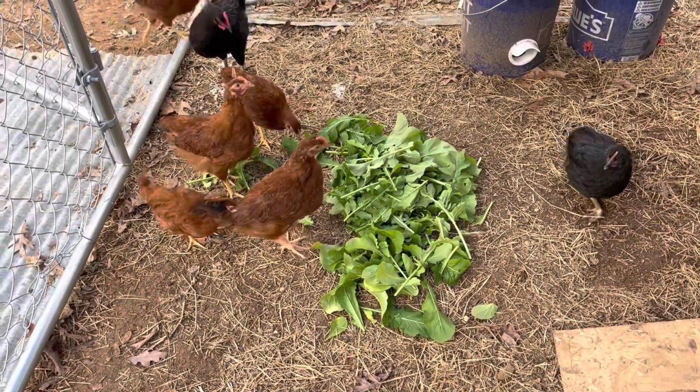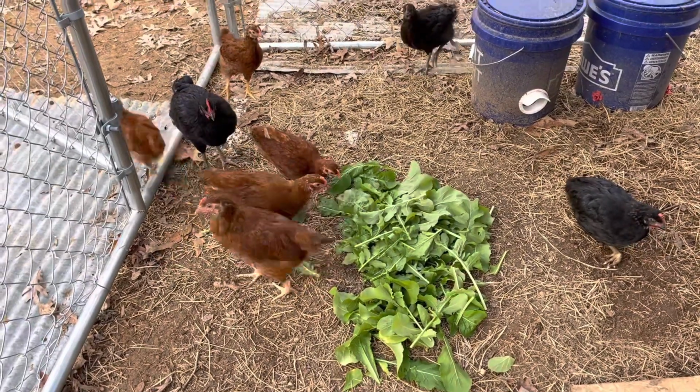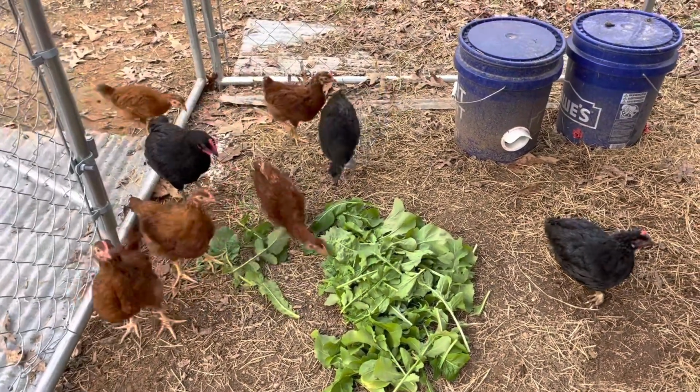We've also been letting them run around the backyard, and they've been eating all the grass and everything they can get their little beaks on. They're getting big really fast.